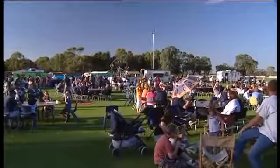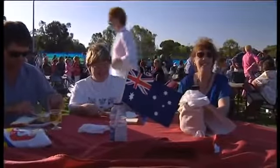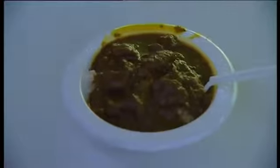Today is the 26th of January, Australia Day, and we're invited to join the locals to celebrate in the showground. Community spirit is strong here, probably because many of today's residents are direct descendants of those pioneers who carved the town from the bush by cooperative community action. In such surroundings, it's easy to relax and enjoy the night.